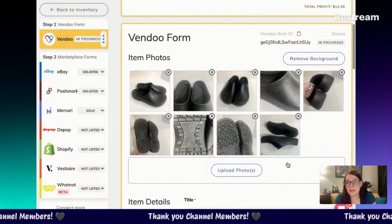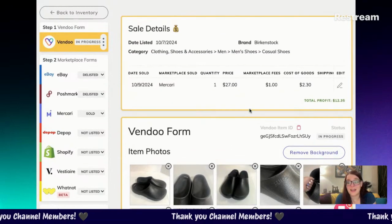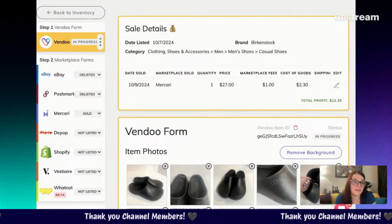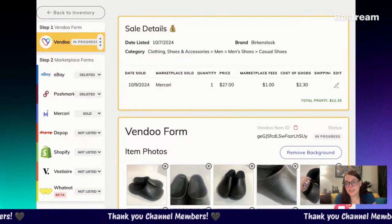But I did pick up these Birkenstock Birkies because I can usually flip them really quickly. And I did accept an offer on Mercari just because, again, 4 days of no sales, you know what you're going to do. So the offer was $27.